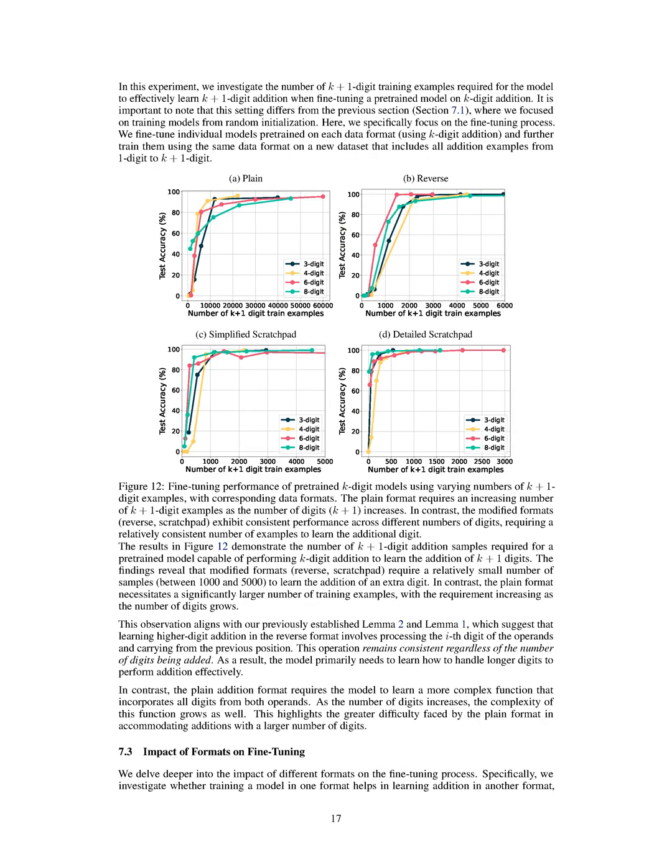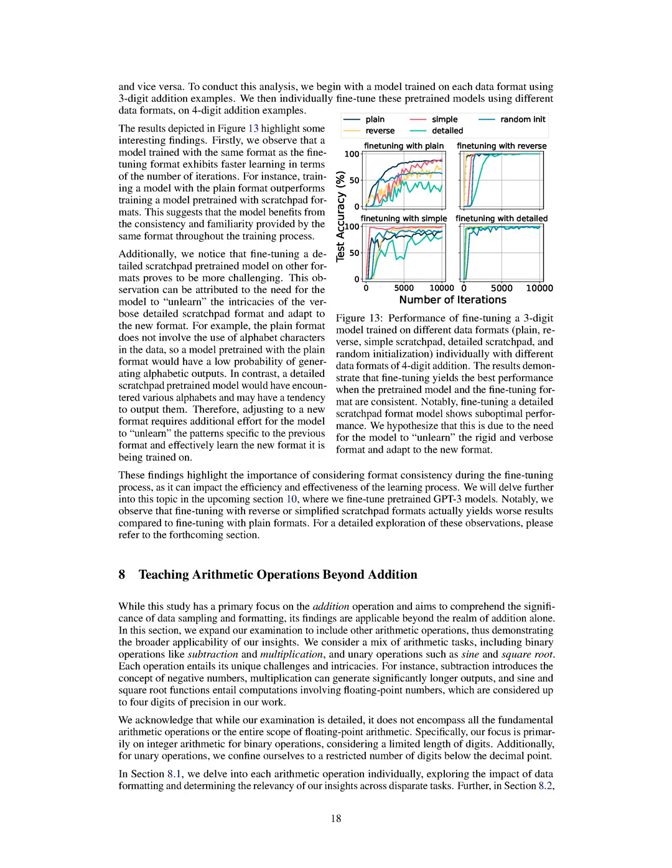Understanding the impact of data formats on model tuning. We're going even deeper into understanding how different data formats can influence the model tuning process. Our aim is to identify if training a model in one format can aid in learning addition in a different format and vice versa. Our method involves starting with a model trained on each data format, using 3-digit addition as an example. Afterward, we fine-tune these models, one by one, using different data formats, but this time with 4-digit addition examples. Our findings, as shown in the included figure, are quite interesting.